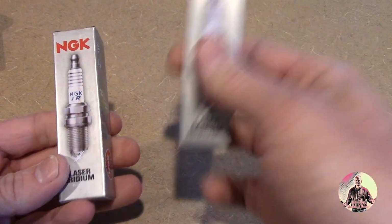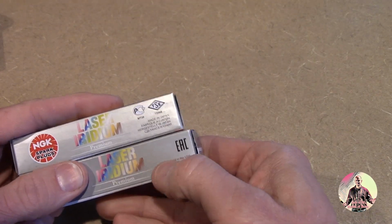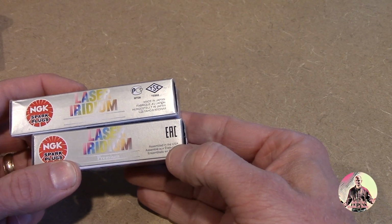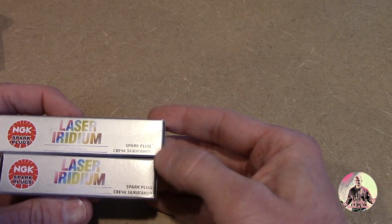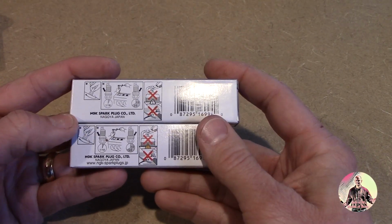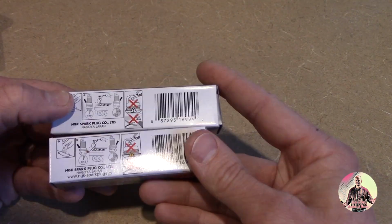So here's the one I got on Amazon. Here's the one I bought at the store. You can see the boxes are a different size. So far, the same thing, a little bit of different designations on the side. This one says made in Japan, the larger box, and this one says assembled in the USA. They both say spark plug. Looks like some Russian possibly written on there. The back, we have the same barcode. This one says NGK Spark Plug Company, Nagoya, Japan. Same thing on this one. The difference is the one from Advance Auto Parts has a website on it.